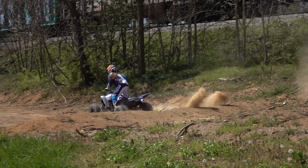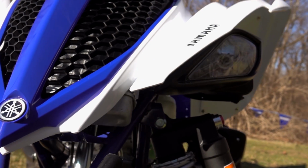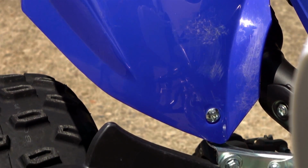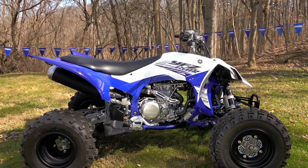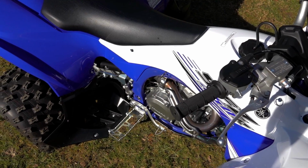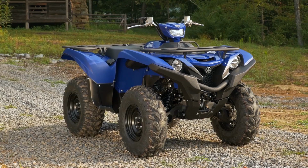Fit and finish are for the most part superb. The plastic is high quality, although pretty susceptible to scratching. Our riders' boots mangle the finish of the lower rear fenders after just a couple rides. We'd like to see Yamaha start using the matte finish plastic on the Raptor's high wear areas that they use on sections of the YFZ 450R and their utility ATVs.